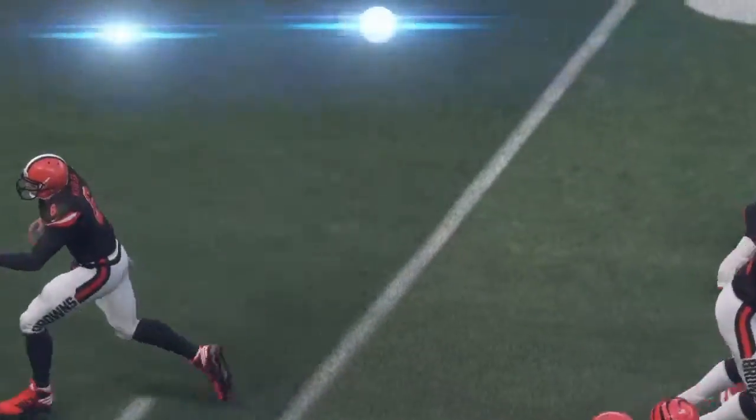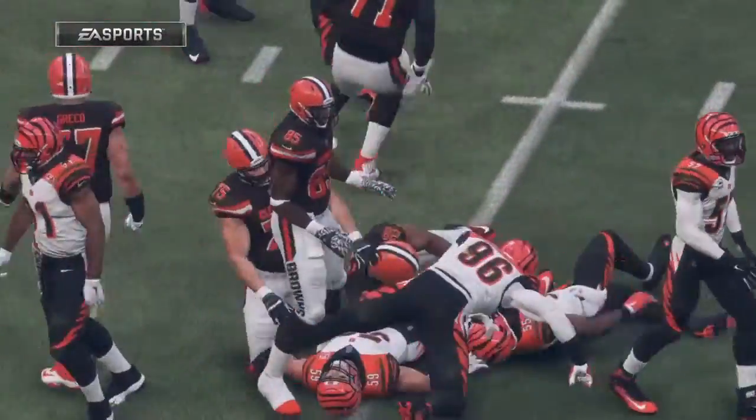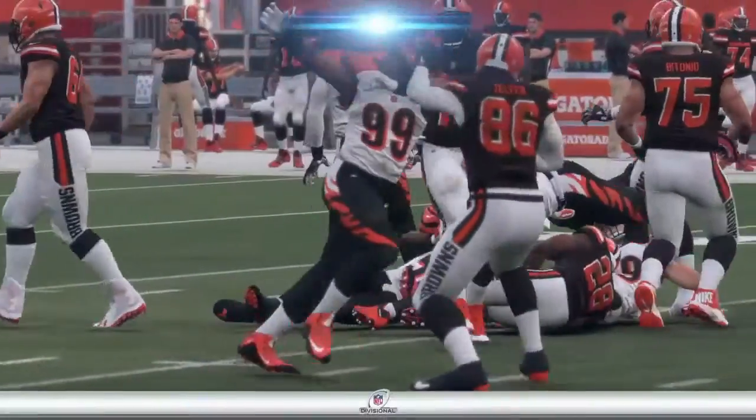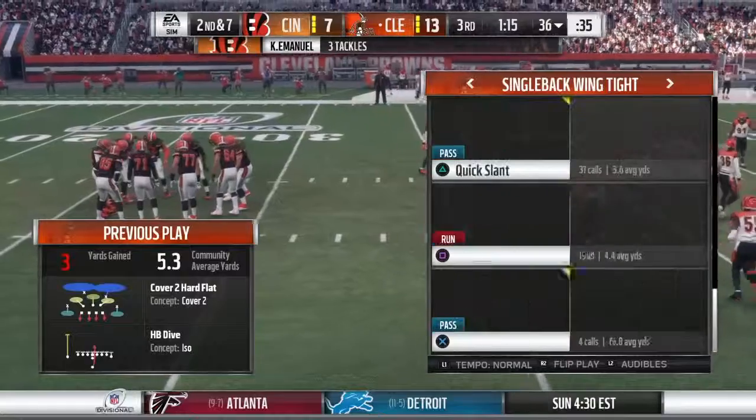And the hole closes quickly. He gets it across the 35 to the 36-yard line. Give him 3 on first down. It'll set up a 2nd and 7. Not much happening there on first down. Thought there might have been a hole for a split second. Yeah, but it dried up pretty quickly, didn't it? Closed fast.